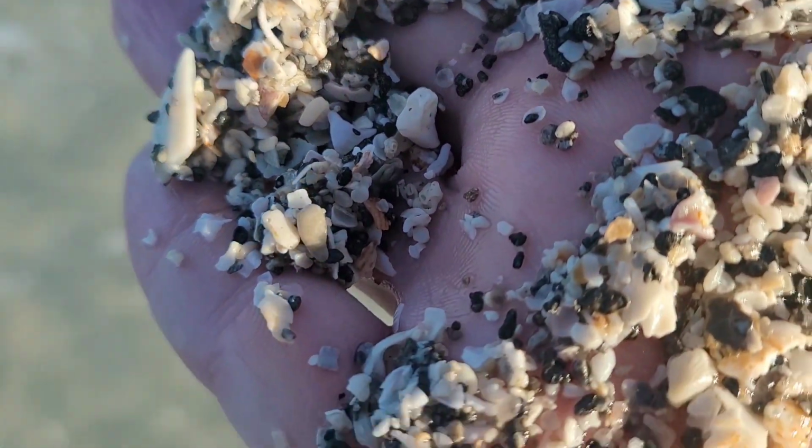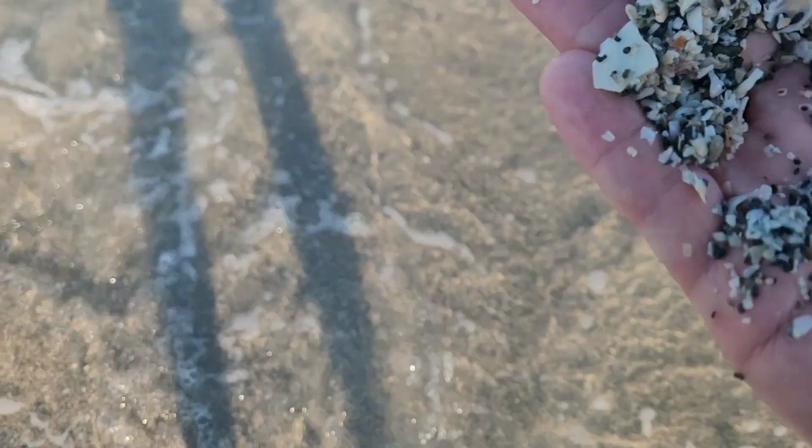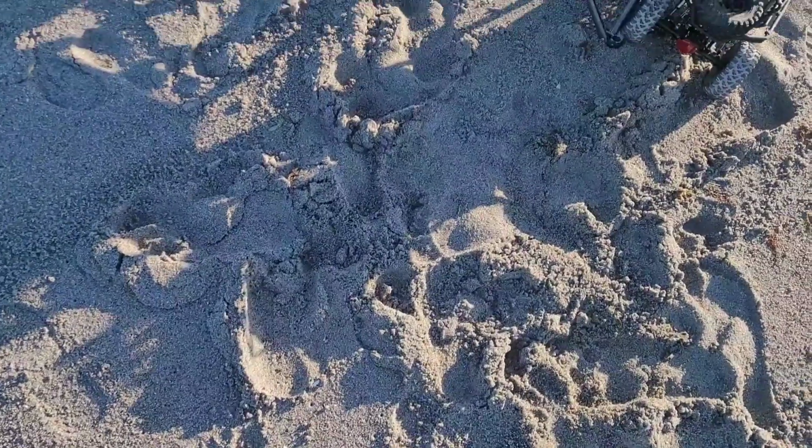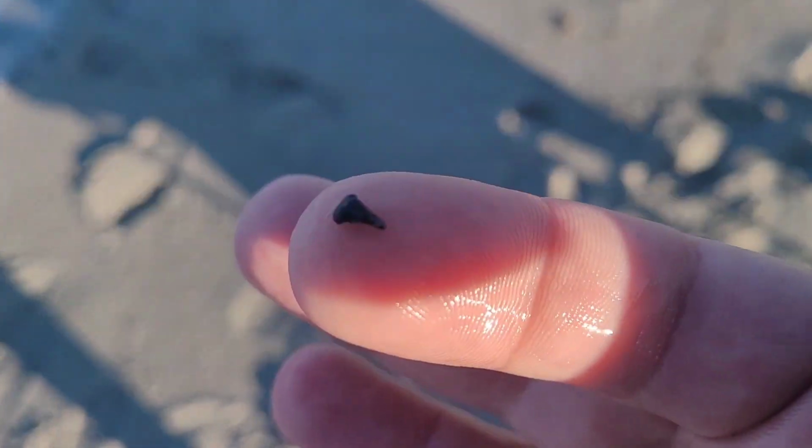So, if you don't want to get skunked and any tooth is a good tooth, then feel free to try this way. I'm probably not going to go through that handful. I'm going to show you the tooth that I found with my third handful, and it is right here.